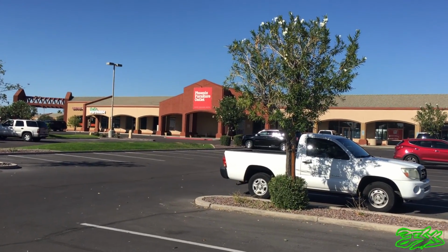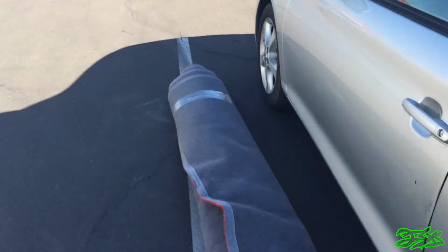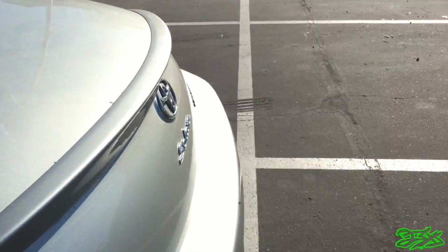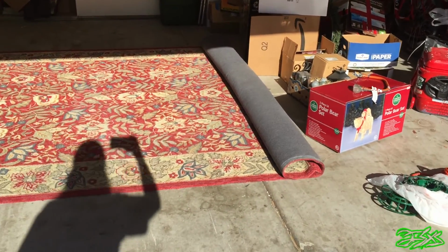Well, Phoenix Furniture Outlet moved to Tempe, strangely enough. Ross barely had anything, but this Goodwill always has good shit, and I got this giant ass rug for only 30 bucks. So there'll be plenty of enough floor space covered for the drum kit. Yeah, it's easily gonna be enough room.